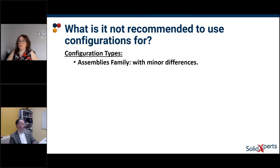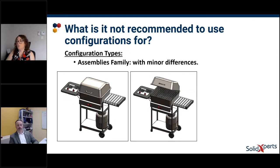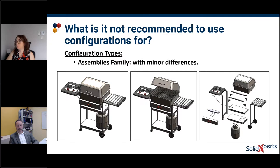Same thing for an assembly family. You can have, for example, this barbecue with the top cover closed, with the door open, and for example, an exploded view. Again, these are really minor differences between all of these configurations, and they could be used for an instruction manual, for example, or any kind of rendering images that you have to do.